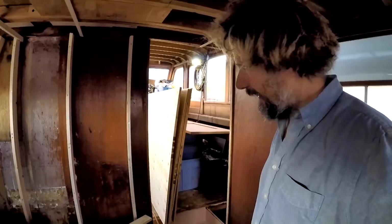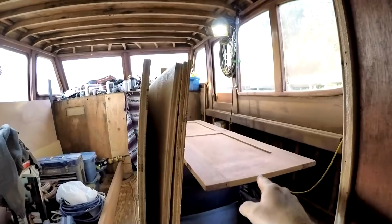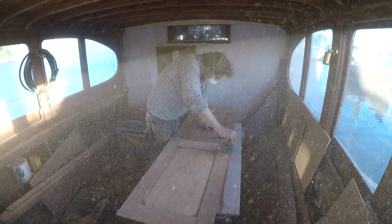The head has been refinished, all good. I need a trim piece on the corner. I just have to finish sanding and staining and varnishing the door, which will be finished up tonight. Well, there's tons and tons to do, but that's what I'm going to try and get done today. And then, of course, tomorrow I start refinishing all the interior of the cabin sides and window trim in the aft cabin. Yeah, not much to do. I have 5 days.